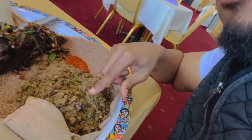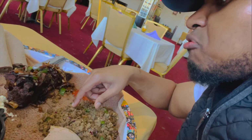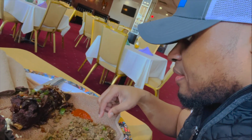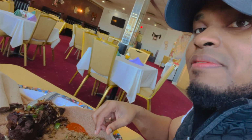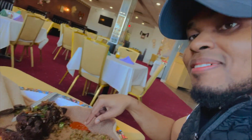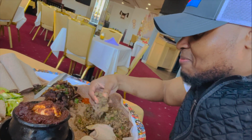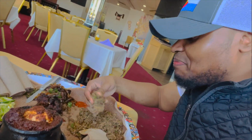I like the combination of onions, green pepper. So this is like ground lamb, and it looks really awesome and tastes yummy. Oh man. And it's a little bit spicy, like the pepper here. It's kind of spicy. So I think I'm gonna grab again another handful of that. And it's better when you eat it with your hands.